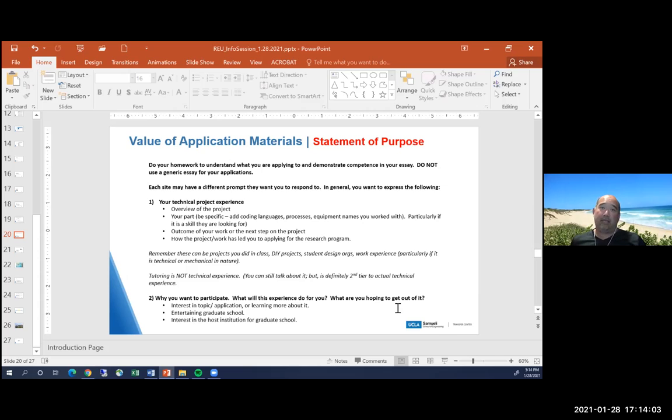Very, very important. Okay. The second thing is we want to know about your technical experience, right? That is the most important thing. And so if you have a technical project or activity, give the overview of the project and your part in it, and be specific. Add in the coding languages or the processes or names of equipment that you worked with, particularly if it's a skill relatable to what they're looking for. You want to talk about the outcome of your work or what the next step is. That's a very research sort of mindset, right? Research is never done. It's about doing iterations and knowing what to move on to next.